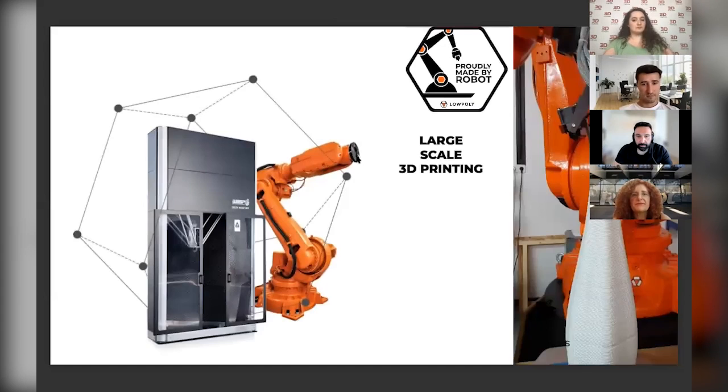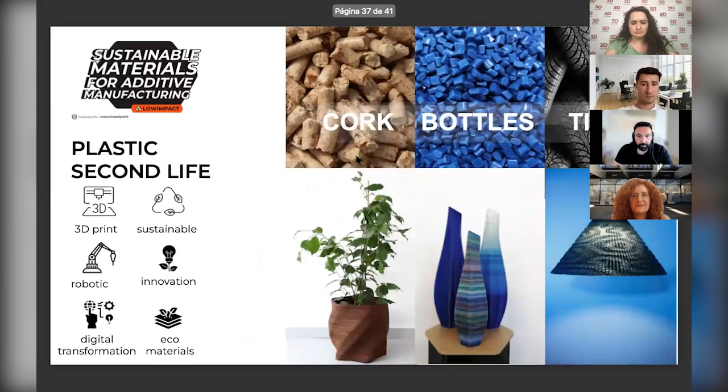As you can see in the slide, we use large-scale 3D systems, between big 3D printers or robotic arms that we have here in Spain, and where we have a pellet extrusion system on it. So the big goal for us is to find a way to transform waste into design.